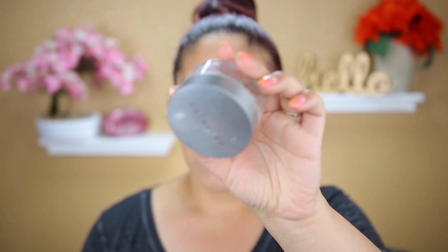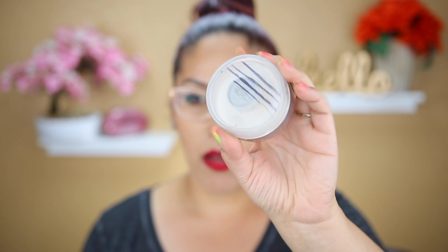Next up, I finished off the Cover FX Perfect Setting Powder in Translucent Light. This did the job. It's not my favorite powder. As you can see, it was in a project pan. It did the job. I don't think I would repurchase this. I'm kind of glad I got this half off. A lot of people were raving about this at one point. That's why I picked it up. And I decided to get it during the Ulta 21 Days of Beauty steals. It's okay. It's not my favorite, so I don't think I'd repurchase.